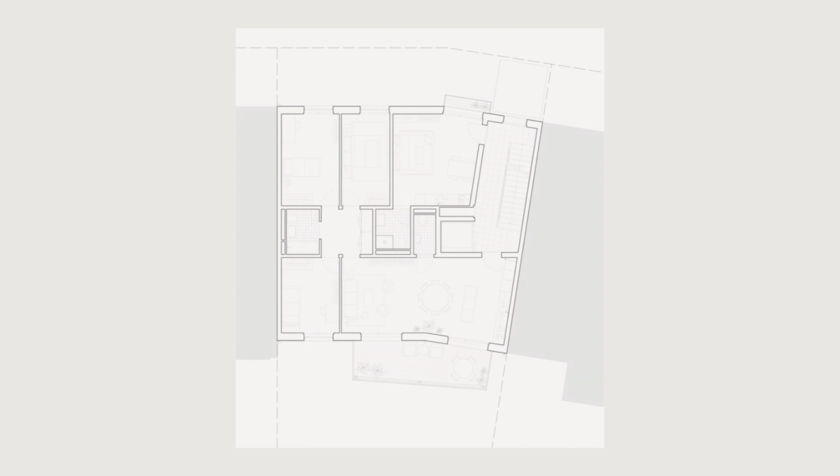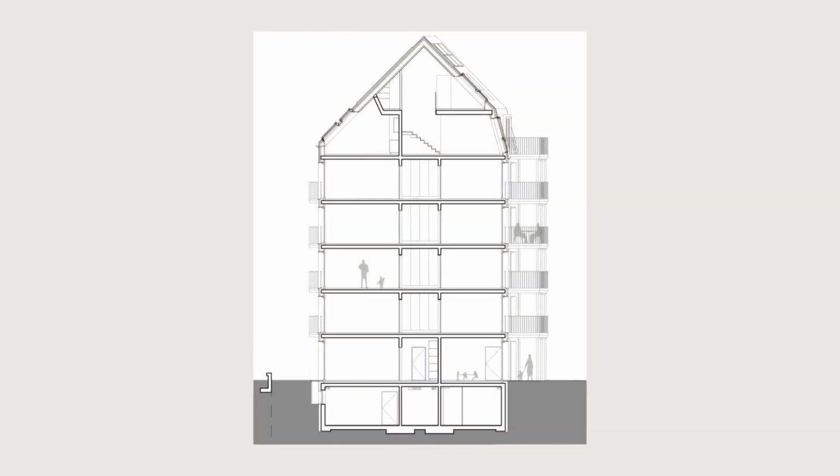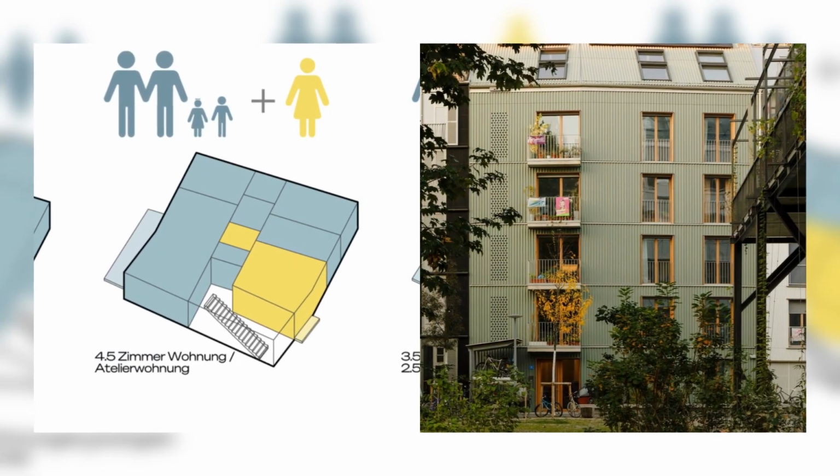Structure and materialization. The core of the building is an efficient solid construction, with the facade and roof closed in by a timber construction shell. The exterior appearance of the building's facade cladding is conceptually linked to its former industrial and commercial site use. The industrial look is contrasted with wooden elements that directly interact with the residents.